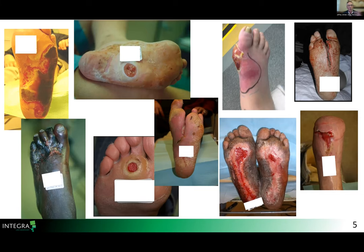So when I show you pictures like this of all these different ways patients can present, it stands to reason that we need to have a very systematic process of working those patients up.